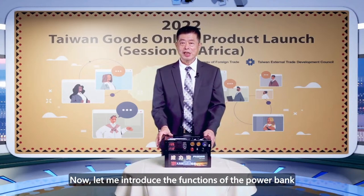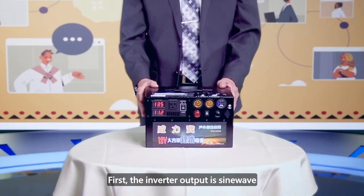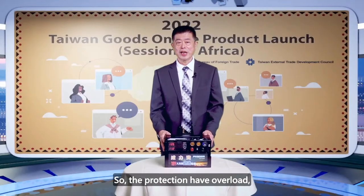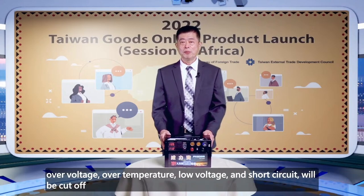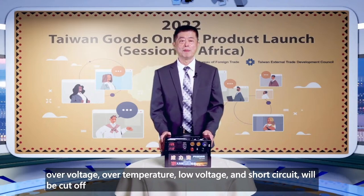Now, let me introduce the functions of a power bank. First, the inverter output is sine wave. Capacity is 1,000 watt, so the protection has over voltage, over temperature, low voltage, and short circuit, and the output will be cut off.